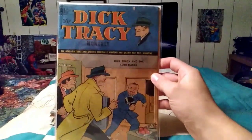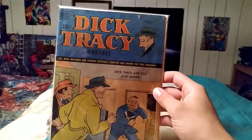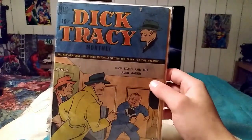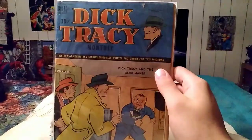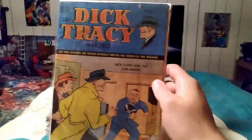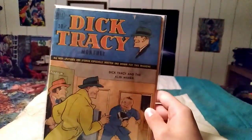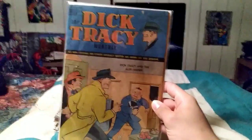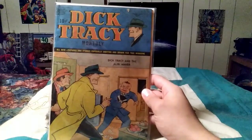Yeah, this is the ones by Dell Comics. After issue somewhere in the 20s, the license went from Dell, the original ones, to Harvey. Then Harvey did it for a long time. But anyways, this is one of the old Dell ones. I want to collect more of these because I just really like them. They're my favorite Dick Tracy comics, these old ones.